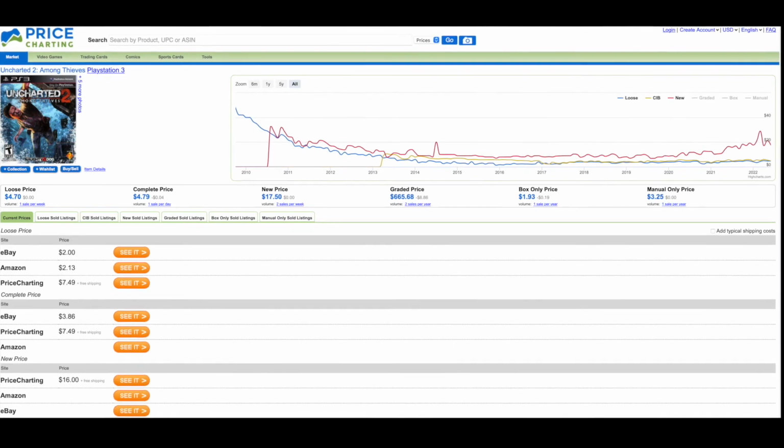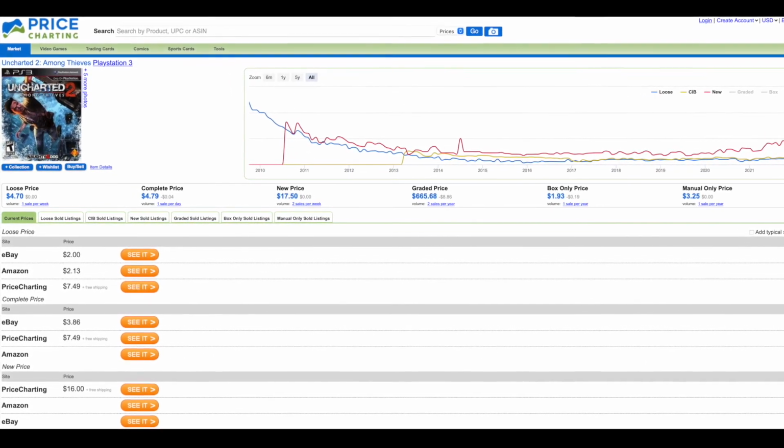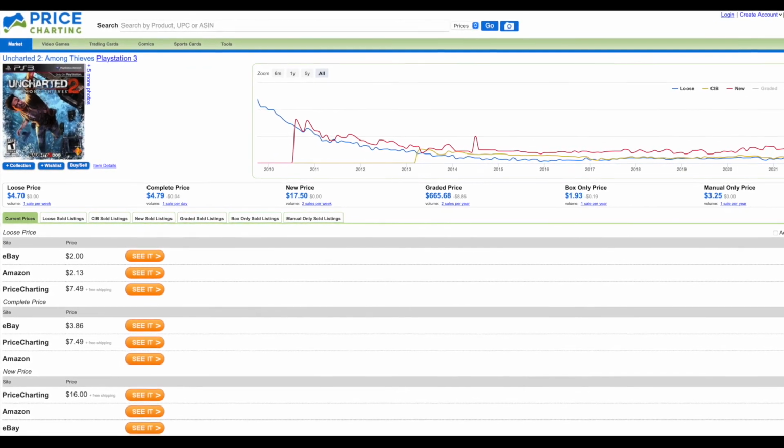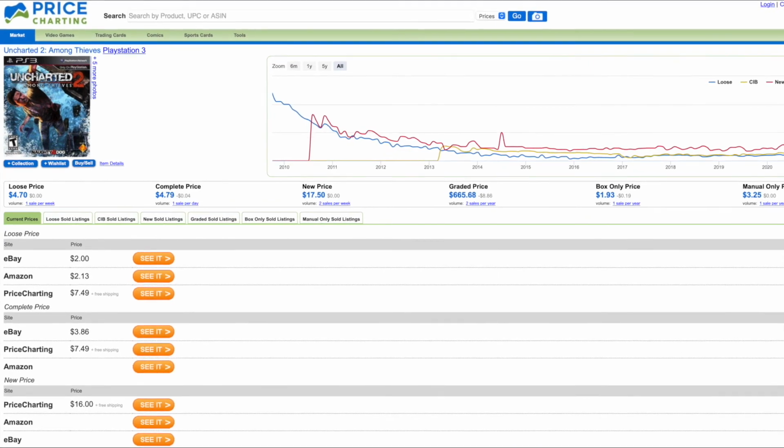And then today, $4.70 for the loose. Complete in box was $4.79. And then the sealed bumped up just a little bit to $17.50.